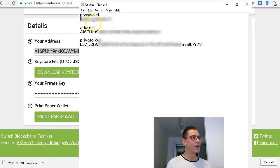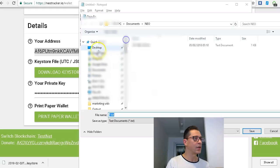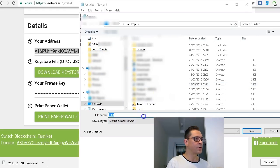Okay, so now I have my password that unlocks my wallet, my public address that I will be sharing with people to send money to, and this is the private key that will be unlocking this address. So I have basically two keys, the password and the private key will be unlocking this wallet. So this is now a file that I need to save, and I'm going to save it for the moment on the desktop as well. I will call it Neo Wallet.